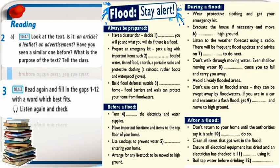Okay, let's continue. Reading. Exercise 2. Look at the text. Is it an article, a leaflet, or an advertisement? Have you seen a similar one before? What is the purpose of the text? Please read the text.